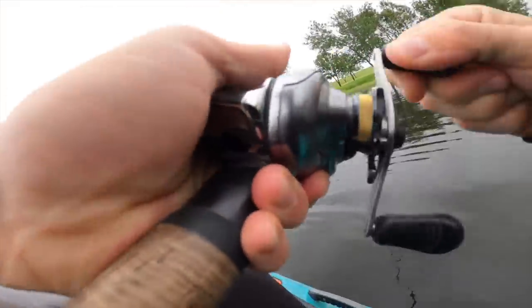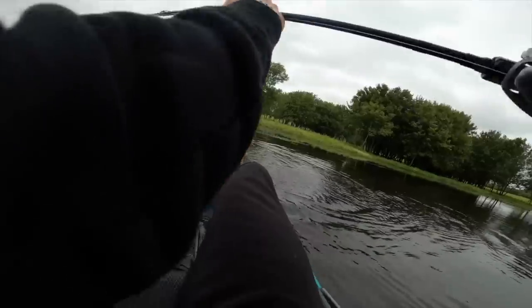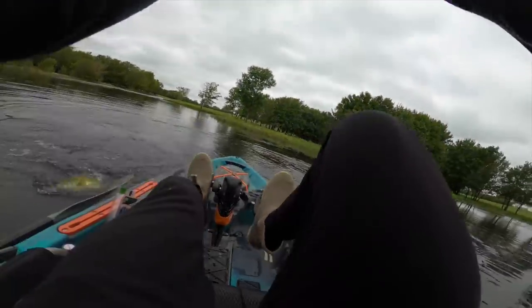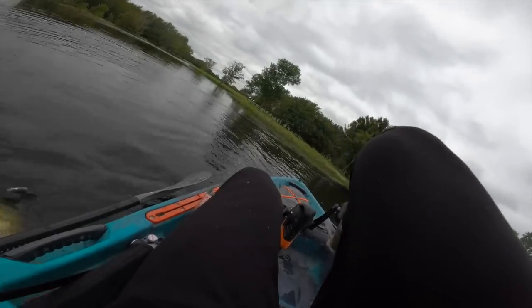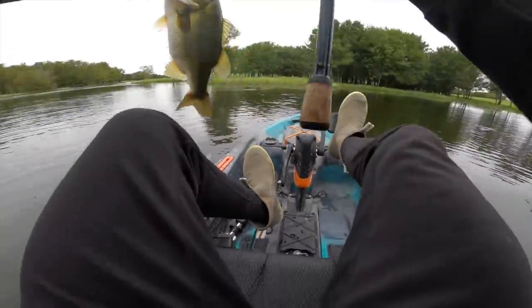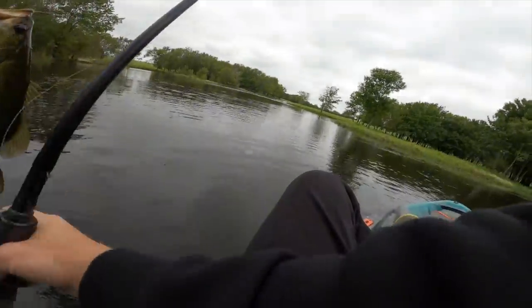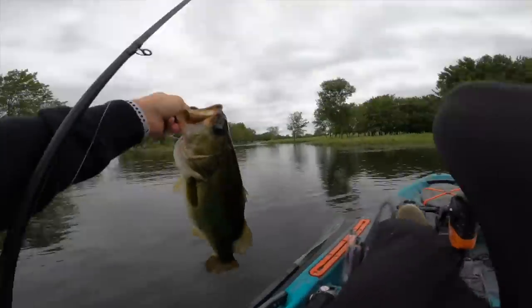Got him. All right, he came back for it. There we go. This one's good too. Pretty good, pretty good. Big old chunk in the back. I think this one just came off and then came back for it. That was cool. I set the hook, missed him, I think. And then he came right back for it.